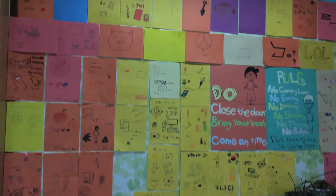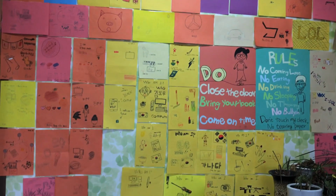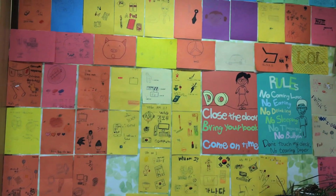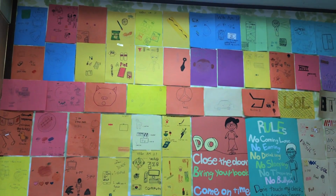And we also have a lot of the students' work from the first week of class. I had them kind of draw pictures and explain who they are. And so I just like to display all of the students' work in my classroom.